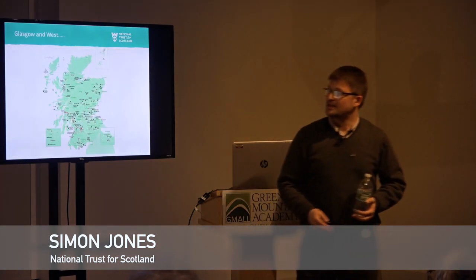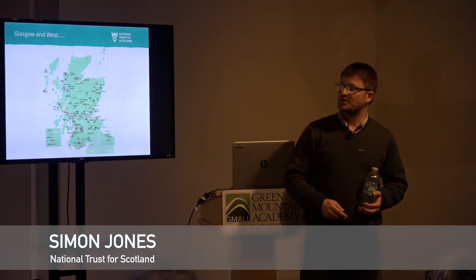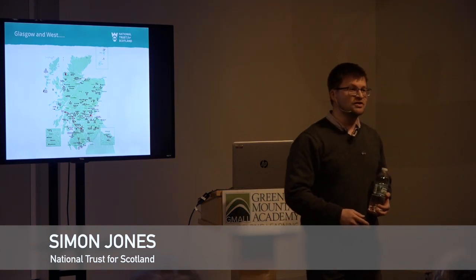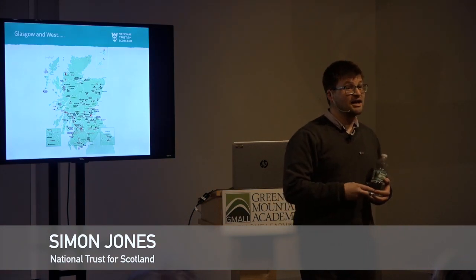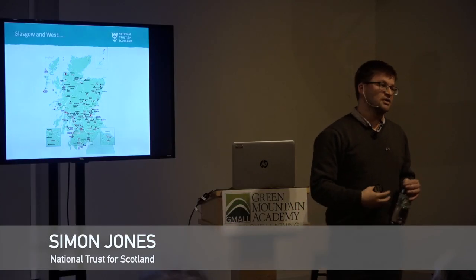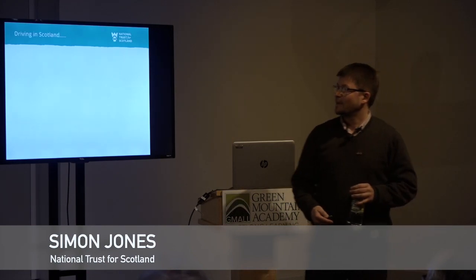Okay, so for me, this is my patch. That little red arrow shows my patch. Inverewe is up there, so it's quite a big distance. That's about 380 miles between the two. And I live in Fife, so my daily commute is 140 miles a day. But the good thing is that after the 70 miles of the day, I get to sit in a Georgian house. My office is in a Georgian house, and I look over a piece of landscape that's been gardened, cultivated, looked after, cared for the last 290 years, which is something really quite special, I think.